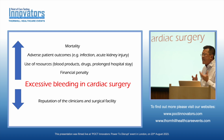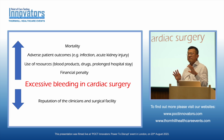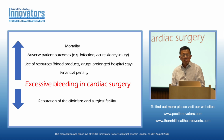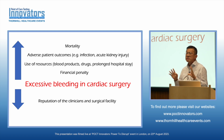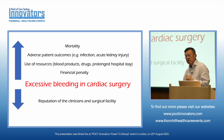So why is bleeding such a major problem? Bleeding or excessive bleeding in cardiac surgery increases mortality, increases all the adverse outcomes you can expect after cardiac surgery: increased infection, increased AKI, okay? Obviously, as you know, if you've ever worked in cardiac surgery centers, it means increased use of blood products, increased use of various drugs, prolonged hospital stay, and there's a major financial penalty, let alone the human cost of the patient effect of excessive bleeding in terms of morbidity and mortality. The only thing that goes down when you have excessive bleeding is the reputation of the clinician or the institution where they have the surgery.